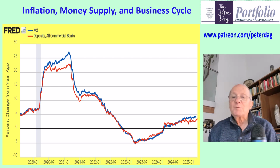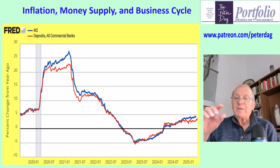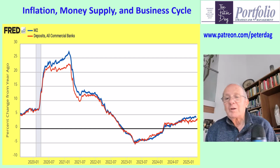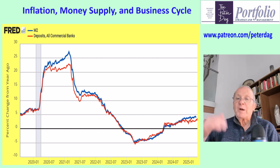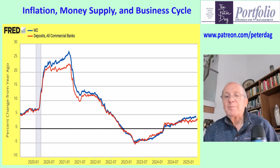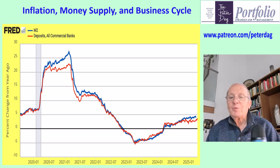Historically, when the money supply is growing between 4 and 6%, the economy is going at the long-term pace with little or no inflation. Inflation, you have it when the money supply starts growing faster than 6%. Now, this is the growth of M2, the blue line. And the reason I show the red line is deposits. Deposit is the source of the money supply. What the banks do, they take the deposit and lend it over and over again, and this becomes money supply in circulation. But as you can see, the blue line is growing at less than 4%, 3.8, 3.7%.